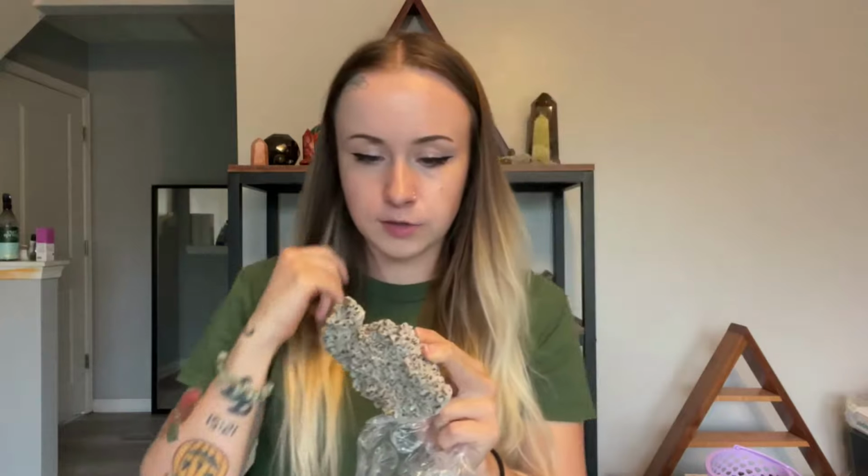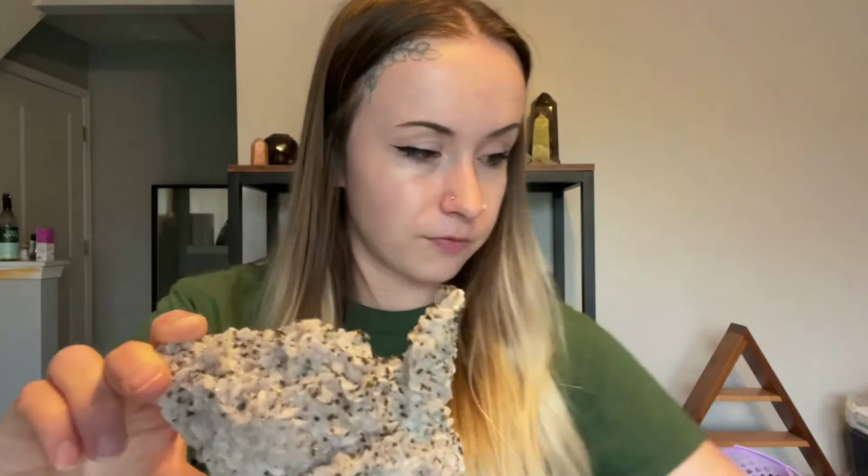This is a really interesting specimen. It looks like it has little chalcopyrite specks on it. I can never remember the name of this mineral. I go out of my way to remember what this is and then I forget every time. So I have an idea of what it could be, but I'm not going to say something stupid and be wrong. But interesting. Oh my god, it looks like the United States.